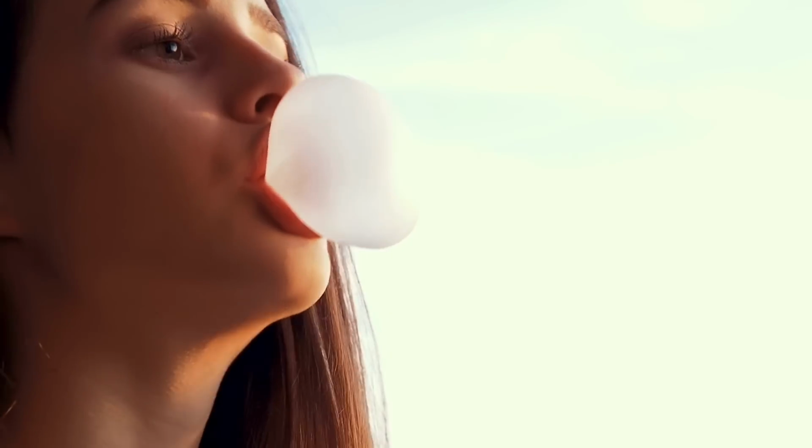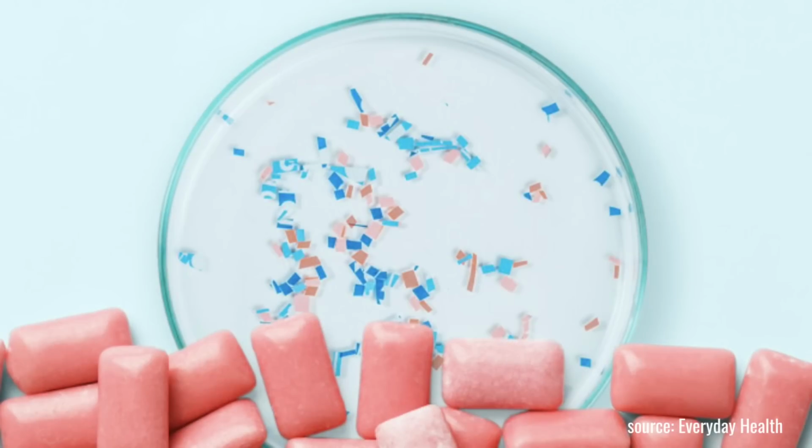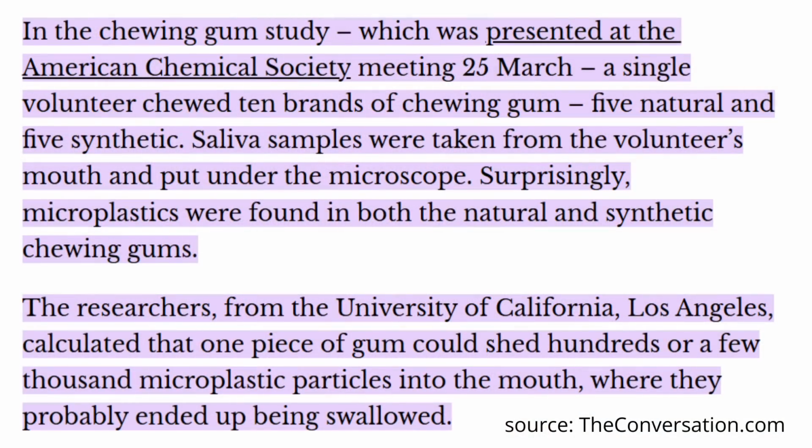So the first thing right out of the gate, this is so crazy. But did you know that a single piece of chewing gum will release thousands of particles of plastic while you're chewing it? And it's not just synthetic gum. You may be thinking that it's just the plastic gum. I mean, who knew gum was made of plastic? But it's not just that gum. It's also the gum that they are selling as from natural sources.